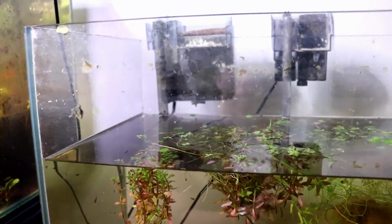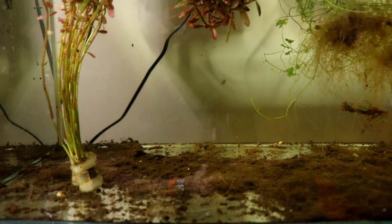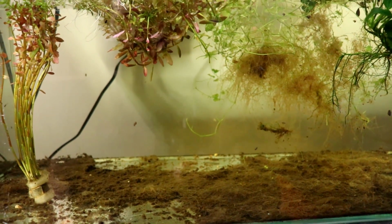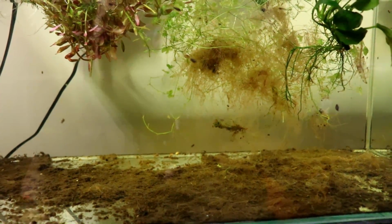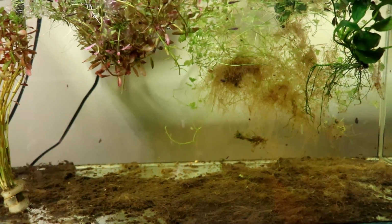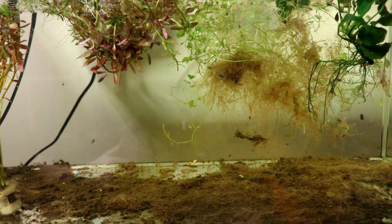The filters also haven't been on this entire time. I think it just goes to show you that just because your tank looks like this doesn't mean it's a death trap by any means. So I'm glad that we have these guys. I think now is a really good opportunity to take them out and really watch them be able to grow up in the forest tank.